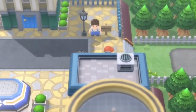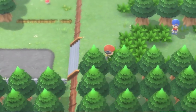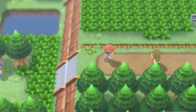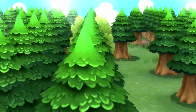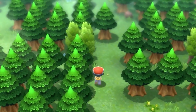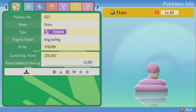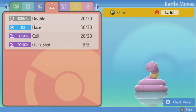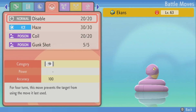So this glitch has to do with the menu of Pokemon Brilliant Diamond and Shining Pearl, and it's specifically being referred to as the menu storage glitch, and it basically entails bringing up the menu when you're not supposed to be able to have the menu on screen, particularly in the summary screen for your Pokemon, and this in turn will allow you to do a lot of wonky things that you shouldn't be able to.